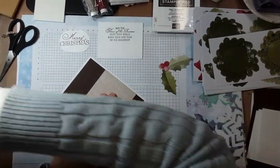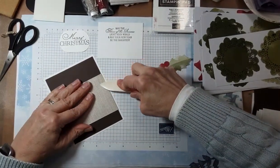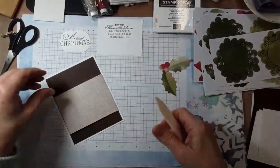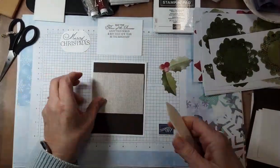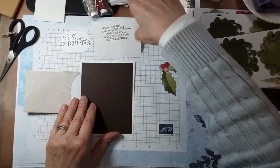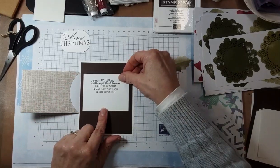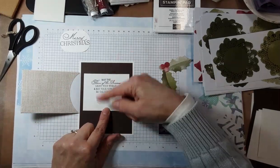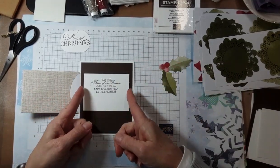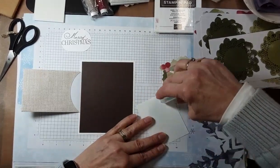Phew. All right, let's get my bone folder out here and give this a little extra crease so it will stay shut where we want it. Let's put this in underneath here. So since we have this here, we can kind of tell where it needs to be, at least vertically. And then you're just going to kind of center it horizontally. So let's get that in there.